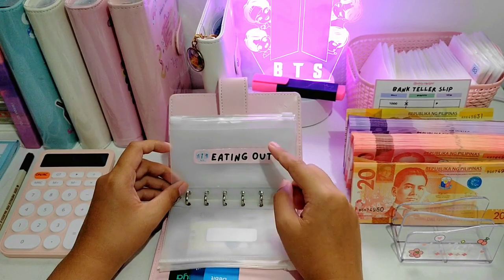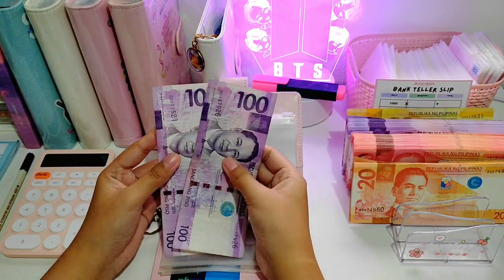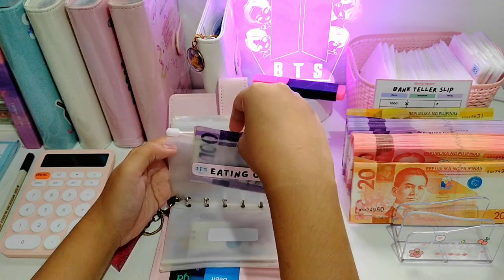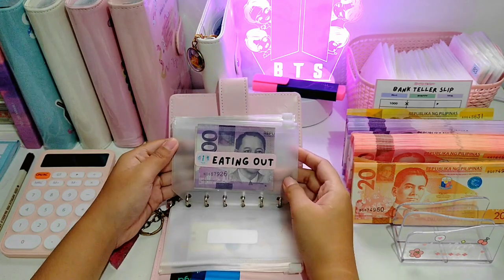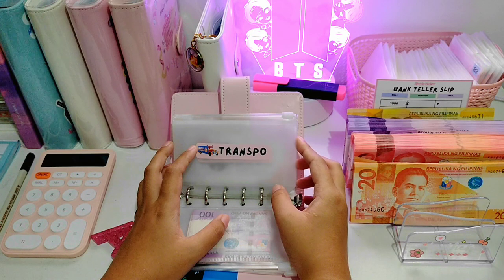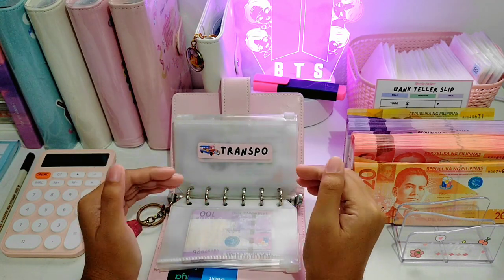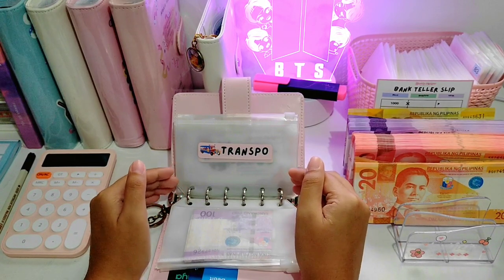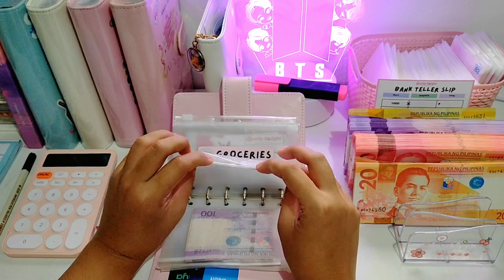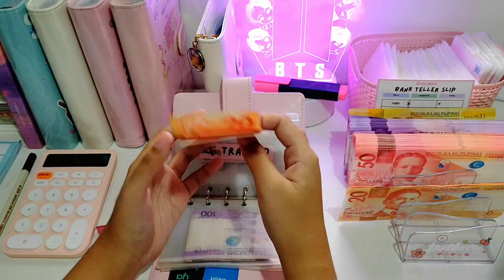Next is eating out. I'm also going to put 200 pesos. Okay, for eating out. So, the feeling, guys, it's very weird. I finally graduated and today I'm budgeting as an unemployed person. So, I'm officially unemployed. Next is my transportation. Let's put 40 pesos in here.